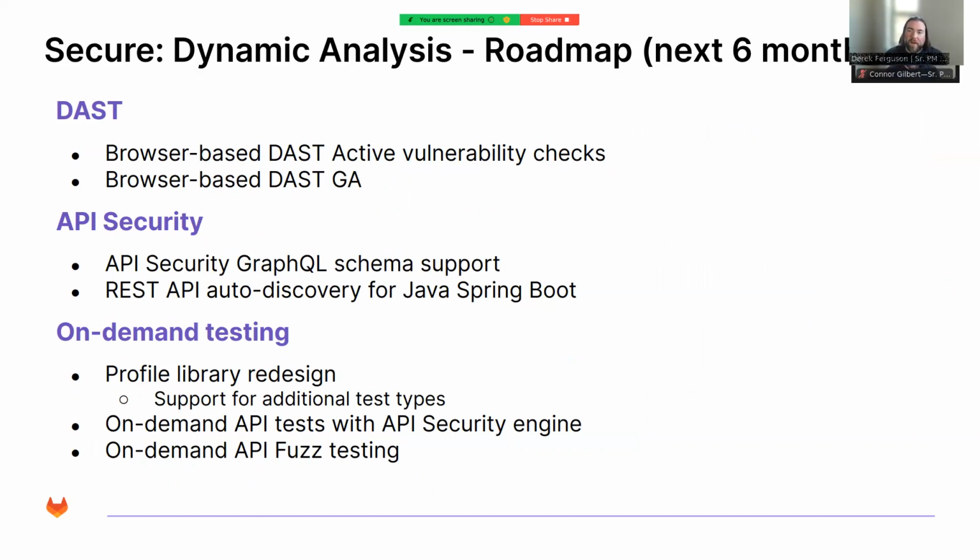For API security, right now we're working on delivering GraphQL schema support so that we can automatically look at your GraphQL APIs rather than having a Postman collection or HAR file required to define those tests. And then we'll be going into our first foray into auto discovery for APIs by looking at Java Spring Boot REST APIs and auto generating the OpenAPI spec for those so that you don't actually have to do anything to configure those tests.